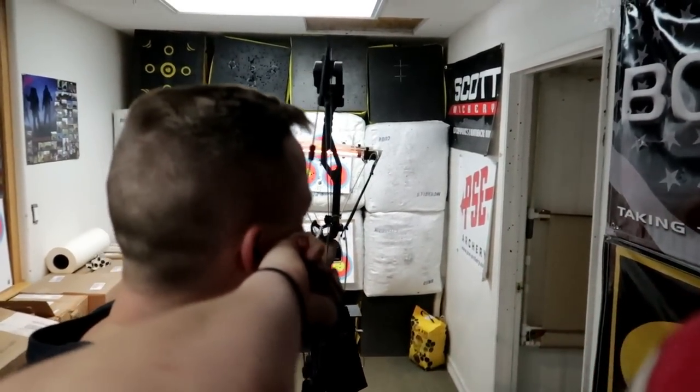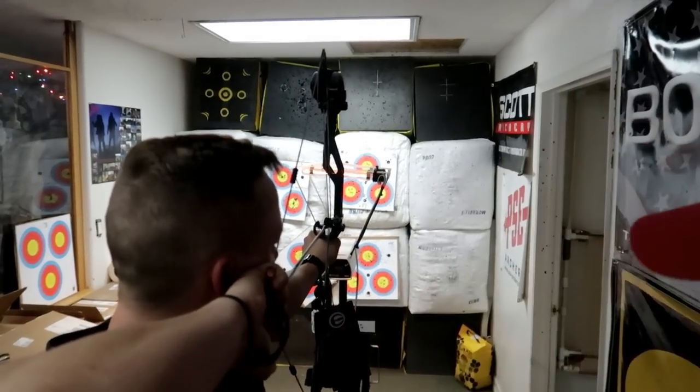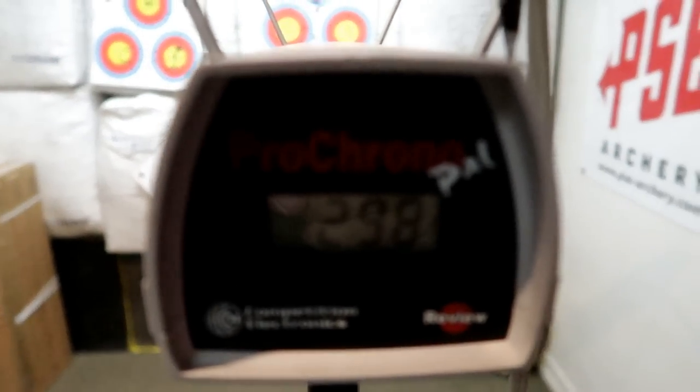Walk into my hand a little bit. Keep coming. Come up with bow. Up with bow. Up with bow. Send it. All the way through the target. 298 feet per second.